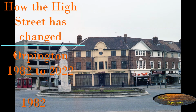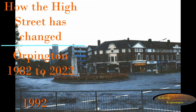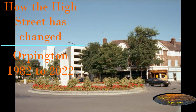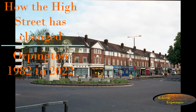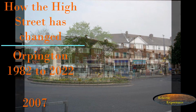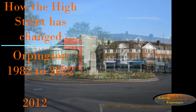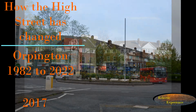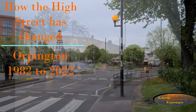How the High Street has changed in the 40 years up to 2022. In 1982, I was very concerned about the number of old buildings disappearing in the town, so I photographed Orpington High Street to create a record. I have gone back at regular intervals ever since to photograph, and then in 2022, the year of the Platinum Jubilee, video. So what has changed between 1982 and 2022?